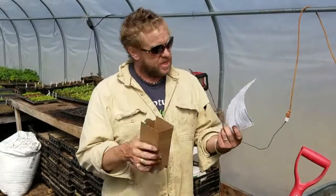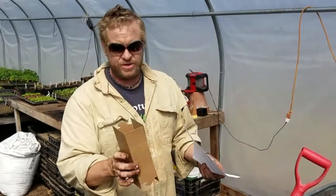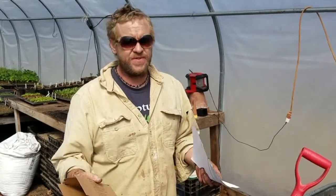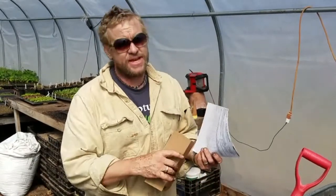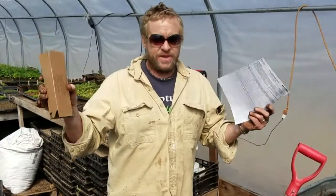you these boxes. You fill out the form in the box, you say what you're doing, how big of an area you're doing, send it off to them with like 10 to 15 bucks, something like that, and they'll send you back a list saying, this is what you need to do. It's great. It's perfect. It takes all the brain work out of it.